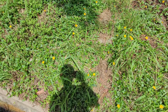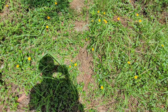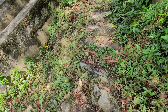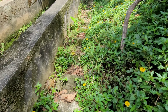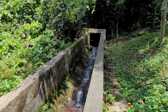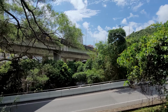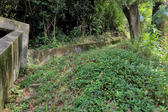The path. It's actually right next to the drain, but there are some small steps. They are frequently cleared out, but there is some overgrowth here, so you have to be a little bit careful about your footing. It's also wet, maybe slippery as well. Okay, so do take your time when walking up here. Again, this is the drain. Let's keep going.